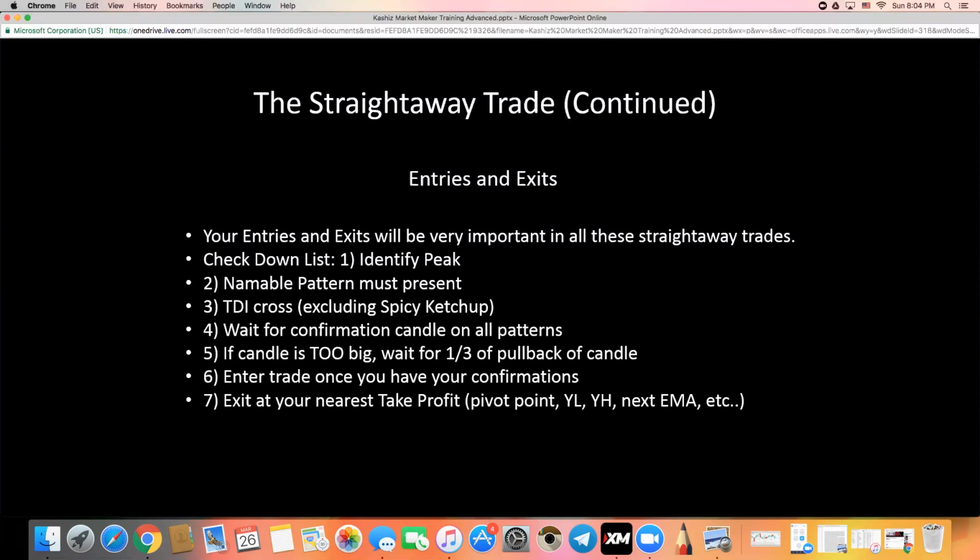All right, enter the trade once you have your confirmations that you like and that you feel comfortable with. And number 7, exit at your nearest take profit, please. Pivot point, yesterday's low, yesterday's high, next EMA, et cetera, et cetera. Okay.